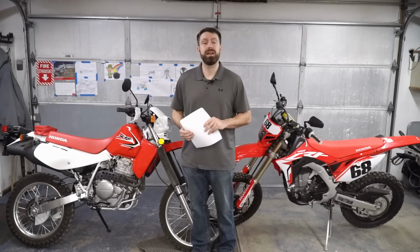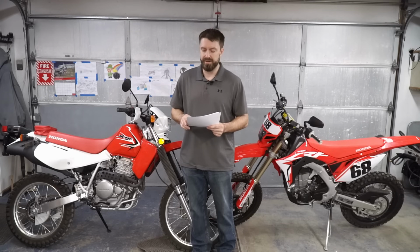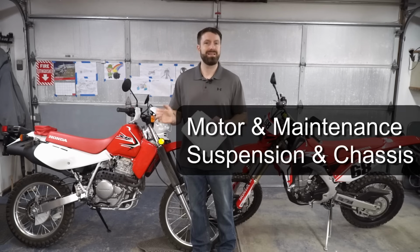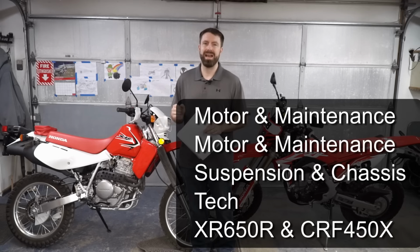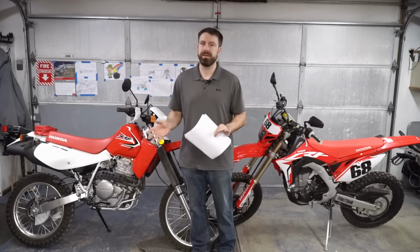Okay, so to keep today organized, I've got notes, and we're going to look at this in 4 different categories. We're going to look at the motor and maintenance, the suspension and chassis, the tech on the bikes, and we're actually going to compare them to their cousins, the XR650R and CRF450X, because they're important pieces of the time history. So let's move right away to everybody's favorite part, and that's the motor.